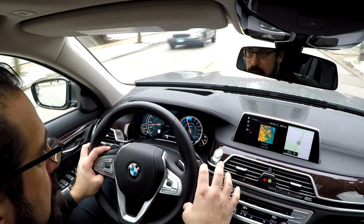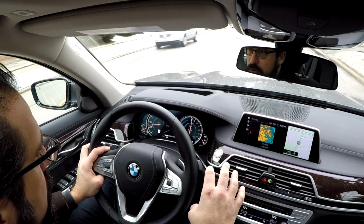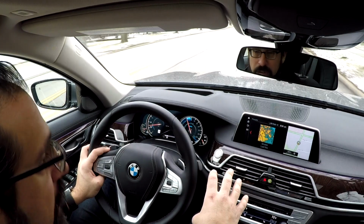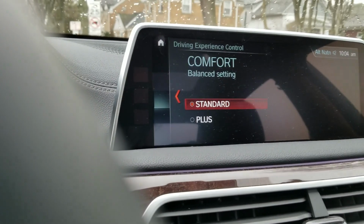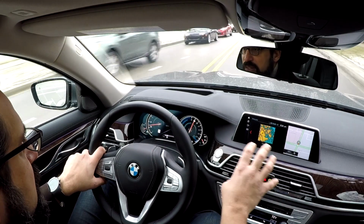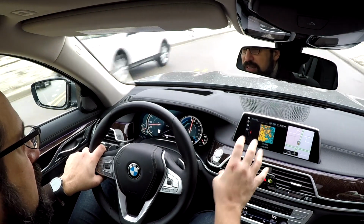When BMW first came out with their iDrive control system over 10 years ago now, it wasn't really well liked. What they've done is systematically over the years improved it, and this current one is the best one yet. You really have incredible flexibility with not just your controls, but how you want to set up the display. You can do a split screen setup. You've got easy access to all the menus.